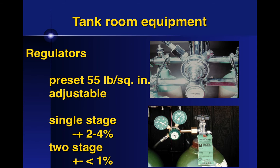Now let's talk about regulators. We have a bit already. The standard regulator has one gauge here which tells you what the tank pressure is, another gauge here that tells you what the line pressure is, and you can adjust the line pressure with this gauge. On the preset regulators, they're preset at 55 pounds per square inch, but that pressure will vary over a long period of time. And by undoing this castle nut here, you'll find an Allen head set screw in there. And with your Allen head screw, you can change the line pressure, but you do need to have a gauge on this line so you know what you set it at. Again, the primary gauge here tells us the tank pressures.